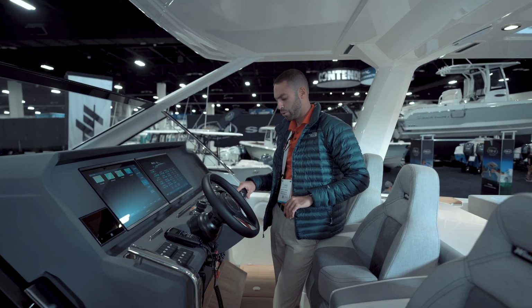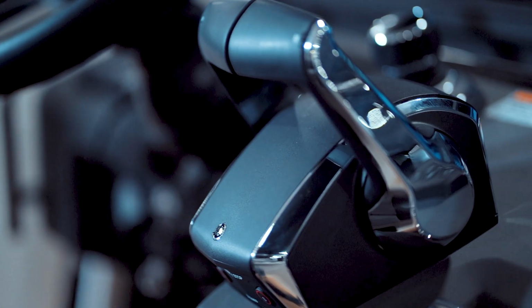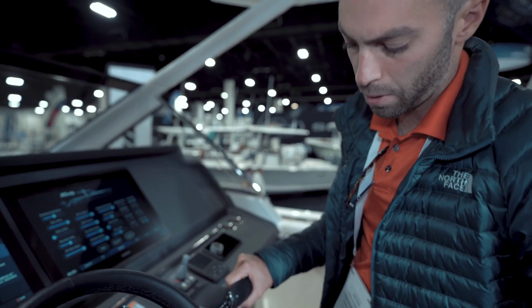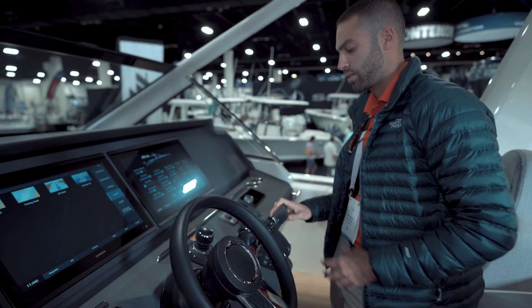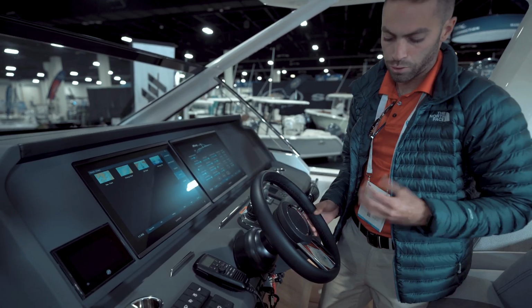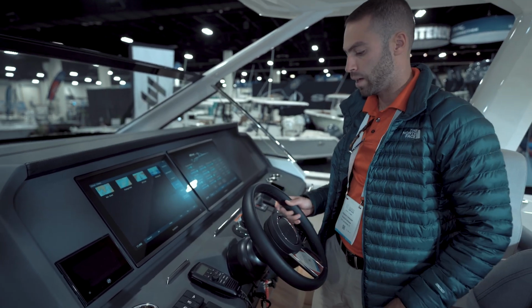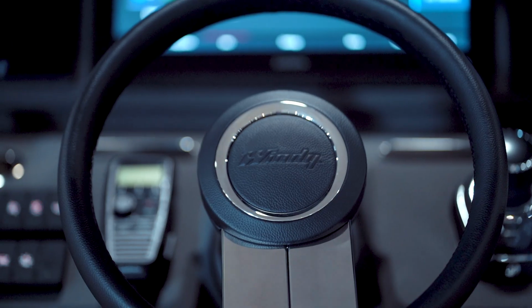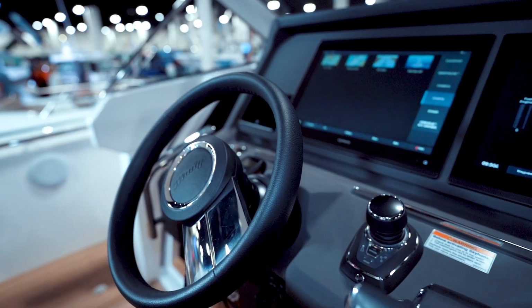And then over here, we have the new throttle system from Mercury. This is really cool. I can shut off both engines with the push of a button. I can turn them on with the push of a button. And it's a new operating system that's going to be very popular. Beautiful leather wrapped steering wheel. The Swedish, they have their things dialed in, man. They don't miss a thing. This is quality. You feel this steering wheel and you can tell that this is a $1 million boat.